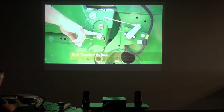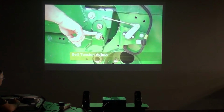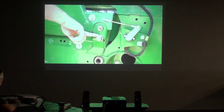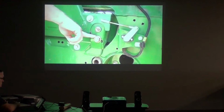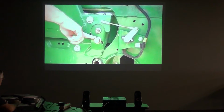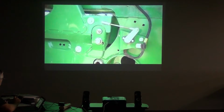I'm out on the end of the platform with the service door open. This bolt head right here is how I adjust my belt tension. I want to turn it clockwise to tighten the belt and counterclockwise to loosen the belt. Probably should be checked daily with the indicator, but again, I don't want to get over aggressive with this. Over tightening can cause some belt tracking and belt damage. But if I am getting a warning that my belts are slipping, then this is the bolt that I adjust.